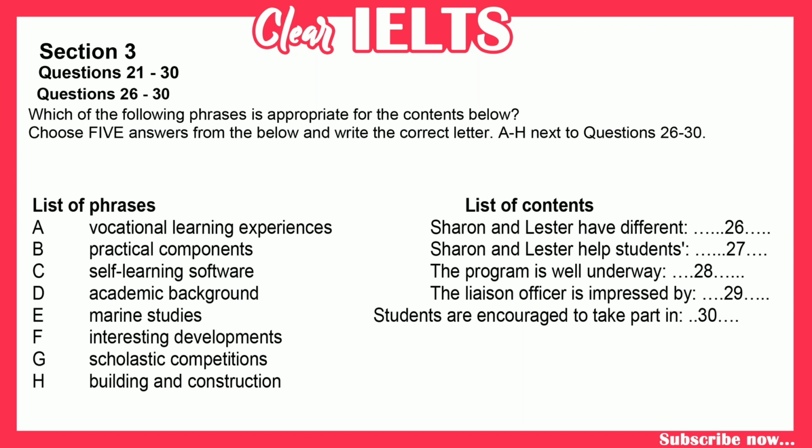There are a number of interesting developments going on at the moment, and I've chosen you two because of your varied academic backgrounds. Now you, Sharon. I majored in business studies before I came to Teachers Training College. Yes, exactly. Well, I've always been more interested in science, marine biology in particular. Yes, I think it's quite exciting.